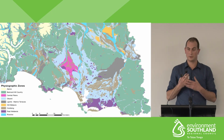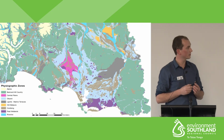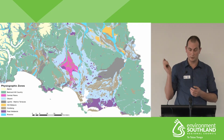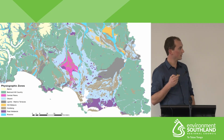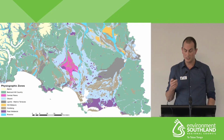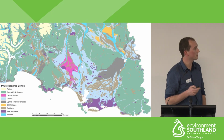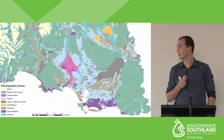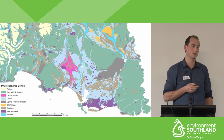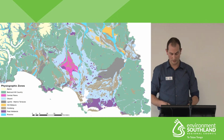So for the Water and Land Plan, we took this understanding and developed a water quality risk framework in the form of this map. There are 9 separate zones, and each of these zones identifies areas that have similar characteristics that determine water quality risk. I could go on for ages about each of these zones and how they differ in terms of their effects on water quality, but come and talk to me after if you want to hear about that.